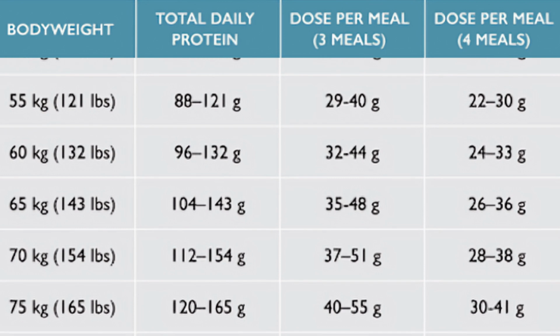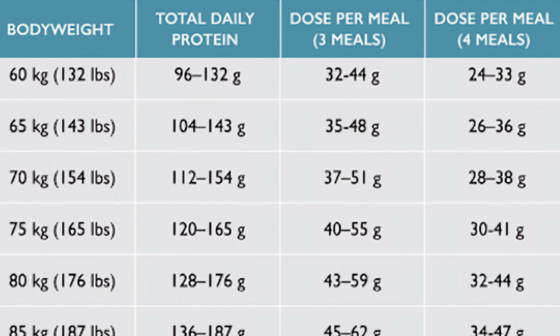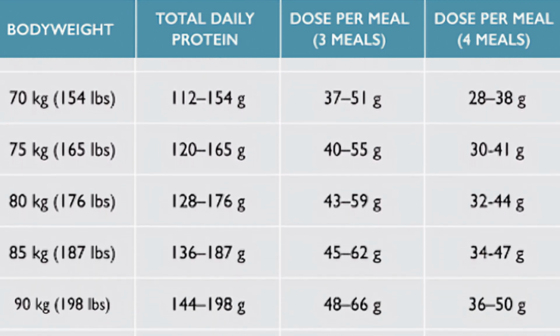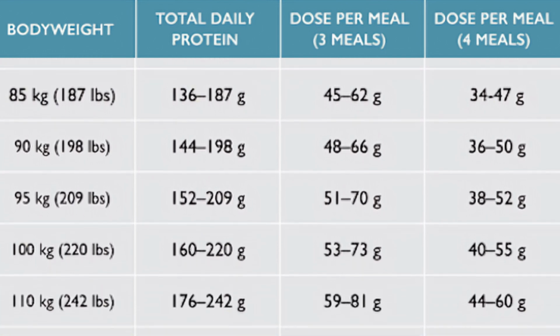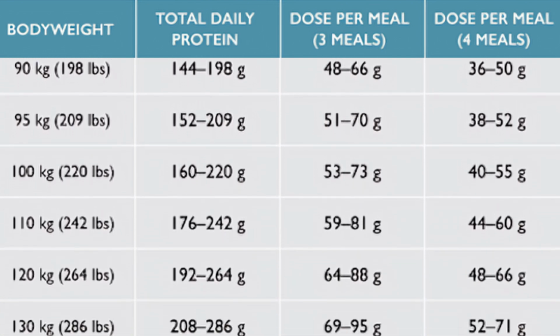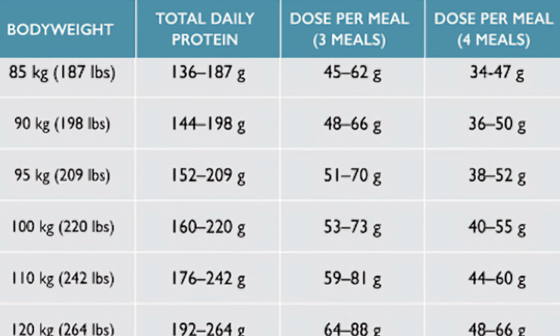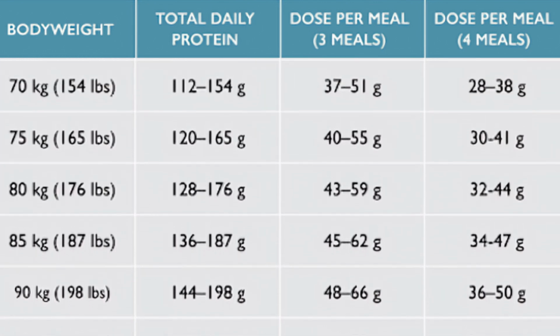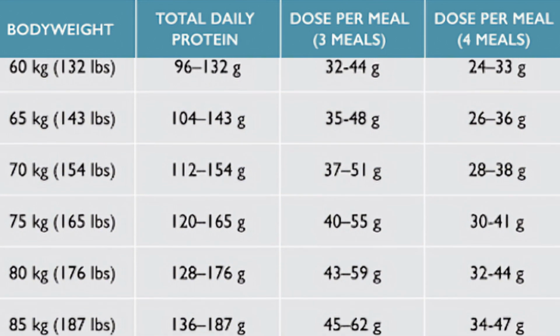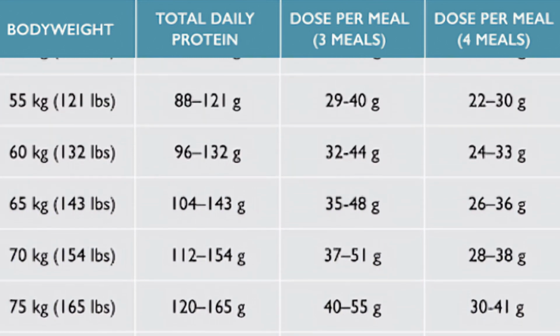Now, if you're checking this out on video right now, specifically on YouTube, you're going to see a table. This is directly from Alan Aragon, a science-based, reality-tested method for achieving and maintaining your optimal physique. Page 123, I may add. This gives you a pretty good, simple breakdown of what your total daily protein intake should be, in addition to what it is per meal. So if you take a look at that, you can say, okay, if I have 4 meals with this amount right here, this will get me my target body weight. Very simple way to do it.